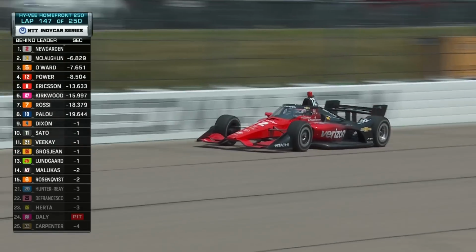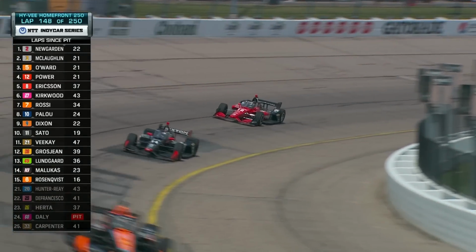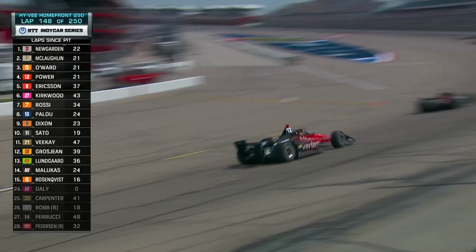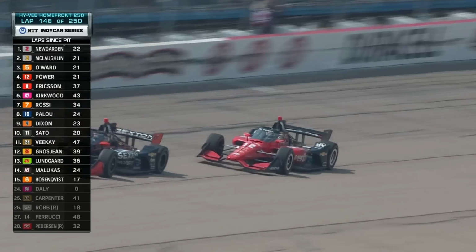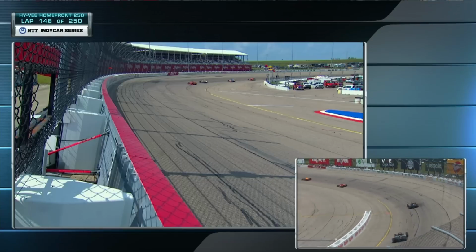Yeah, it doesn't look like any obvious damage. Maybe just a glancing blow there on the exit of turn 4. Lost a couple spots, but hitting the wall is what ended his Indianapolis 500 this year. He even said, "I didn't even know I hit the wall. The car was so good, but obviously I couldn't finish where I wanted to."